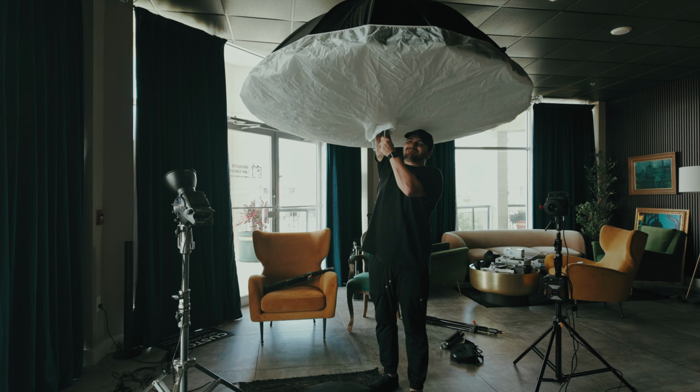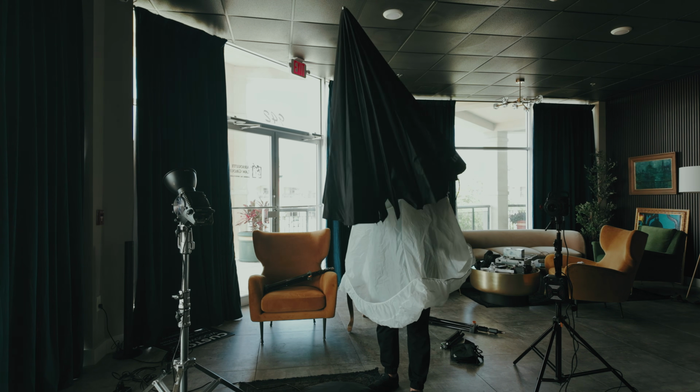So I am still selling the 150, and yeah, still love the thing. I have no hate on that modifier. I think they have their place. But ever since using what I'm choosing as the winner, which is the 7-foot umbrella, I don't really want to use any of the other modifiers.